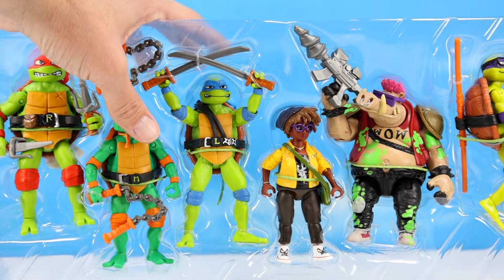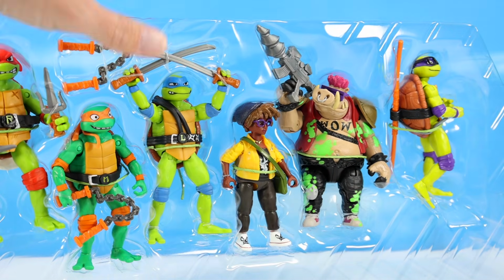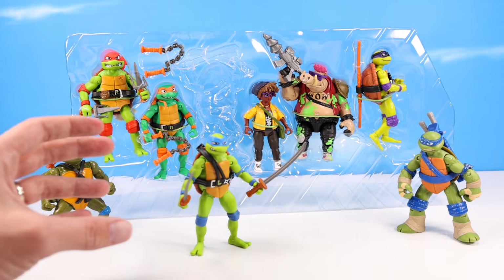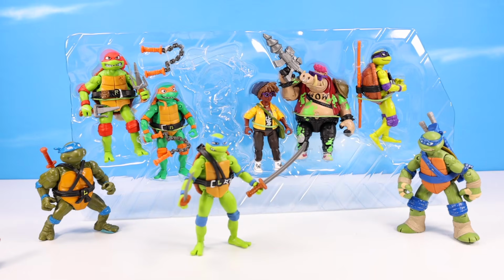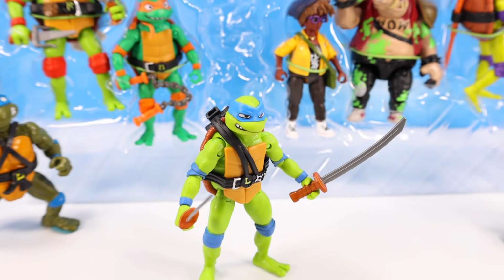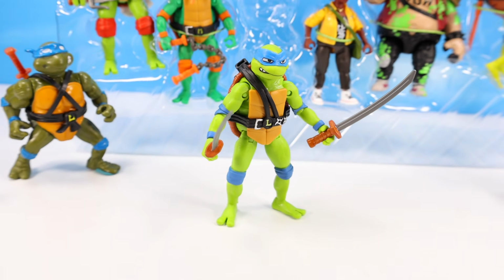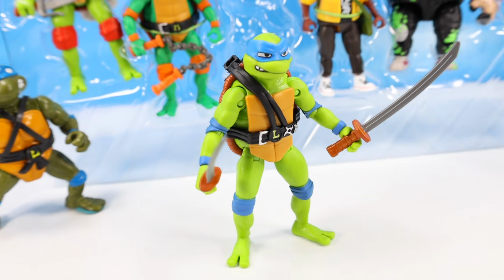Looks to be a lot of attachment points, so bear with me. And it's Leo out of pack. First impressions: very green, very bright, vivid green. Totally has that Playmates Toys turtle feel though, that almost rubbery feel to their figures with good accessories and detail.